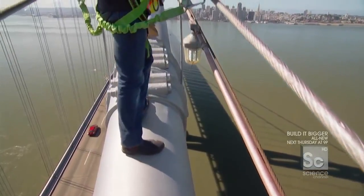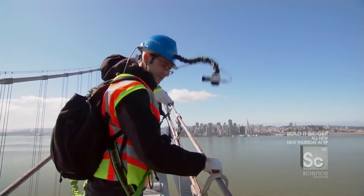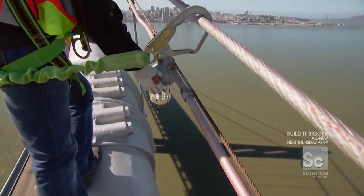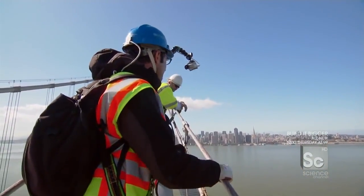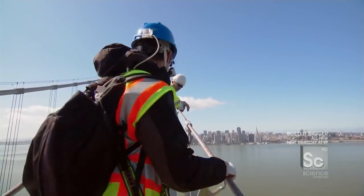You know what's also sort of amazing about this? This incredible journey, this ridiculously hard path, in the service of that. This tiny little light bulb, the famous string of pearls that give this bridge its night signature. Well, this is what it takes to maintain it, unfortunately.